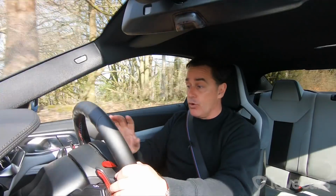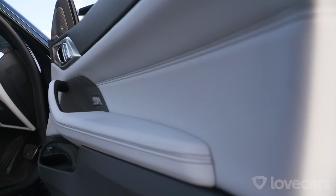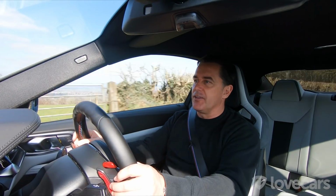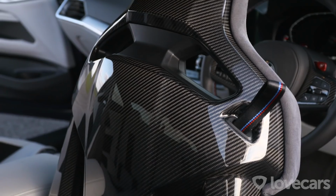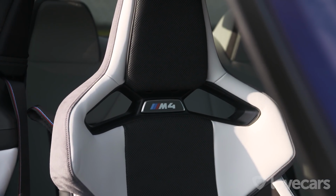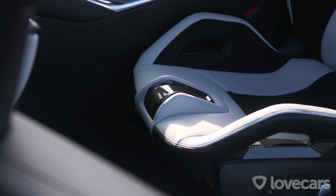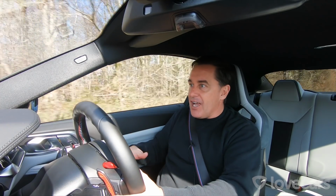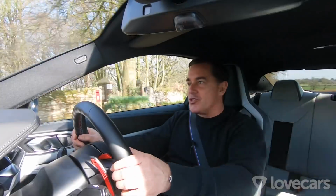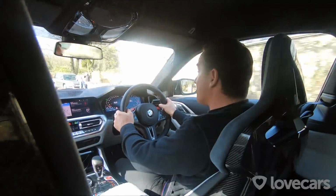Inside the car is lovely. All the touch points and all the stitching and the finish on all the buttons feel really good quality. These carbon fiber seats, they're M bucket seats. And usually when you get carbon fiber seats in a car, there's no or very little movement in the seats, but these are fully electric. You go up, down, you've even got support to bring these side bits in a bit more if you want to as well. And they're comfortable, which makes a real change.